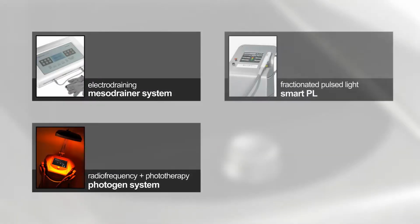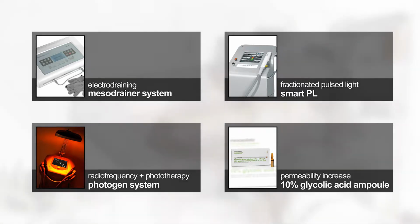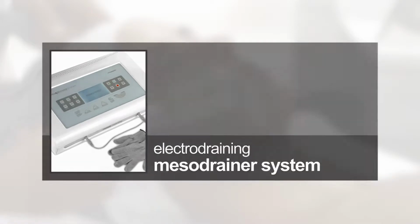Optional phases. In order to boost the results of treatment, it is recommended to carry out one of the following 4 phases to customize the treatment on the basis of the initial diagnosis and the patient's aesthetic disorder. Electrodraining. For the purpose of enhancing tissue oxygenation, perform electrodraining for 10 minutes with Mesodrainer System Program 6, Facial Lift.